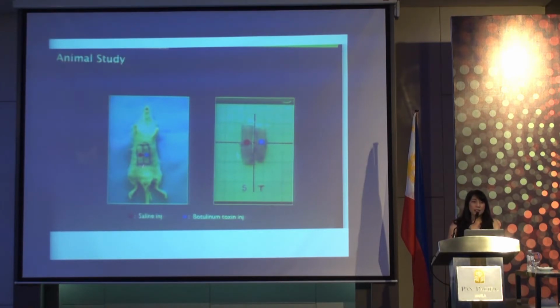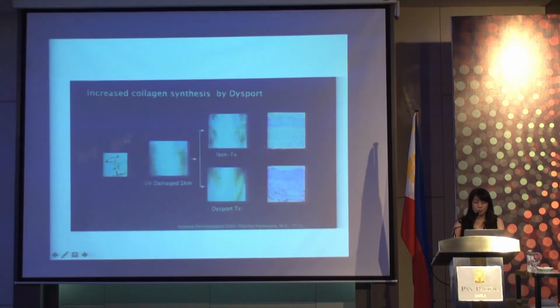A Japanese doctor is thinking that perhaps the injection is not so much of the toxin, but of the saline or the sodium chloride that we dilute the toxin with. But there's an actual contraction on the one on the skin that was injected with toxin.